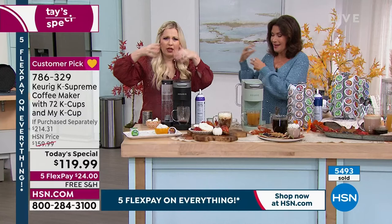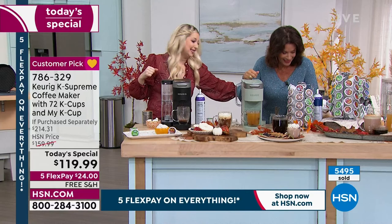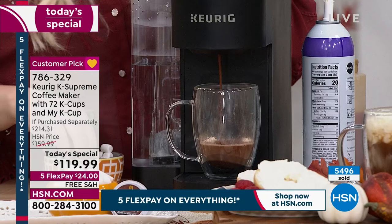I've got to step away. These are all so good. She downed this. I don't know if you can see it, but it's less than halfway gone. Oh my gosh, I love that. It's delicious. That pumpkin spice is, wow. I know. Delicious. I'm anxious to try this.